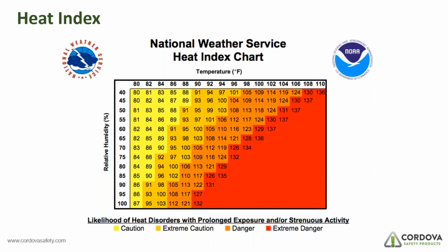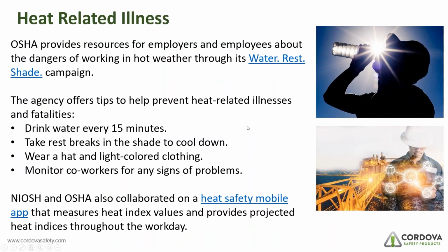If you have people working outdoors, or even indoors in a non climate controlled environment, you want to know what that heat index is because in all honesty, this is the real thing they're going to be exposed to. That's what their body feels. So we need to understand the threat level and keep people really in tune with the condition and make sure they understand the threat of heat related illness.